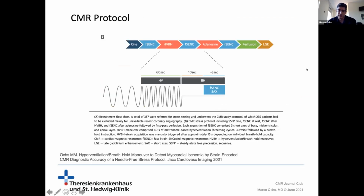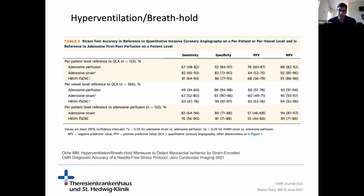This was the protocol. We started with a typical CMR adenosine stress protocol, and we added this block. The hyperventilation phase had a duration of 60 seconds, and the breath hold we added was 10 seconds. So, our reference standard, where we compared our diagnostic accuracy to, was primarily the invasive coronary angiography.